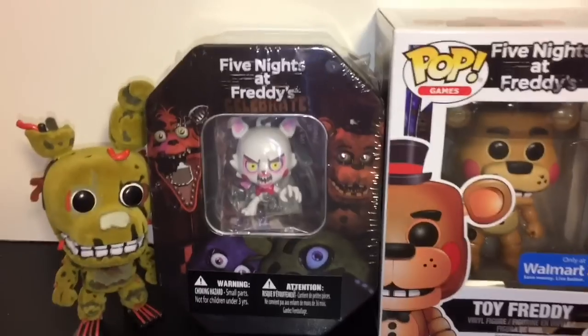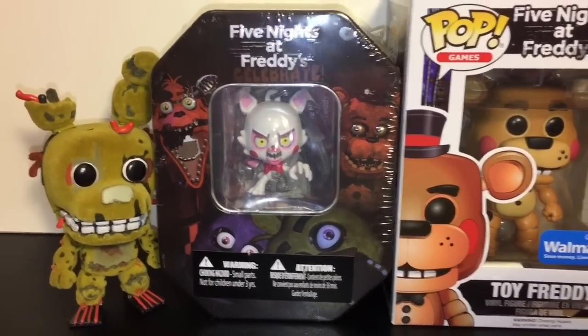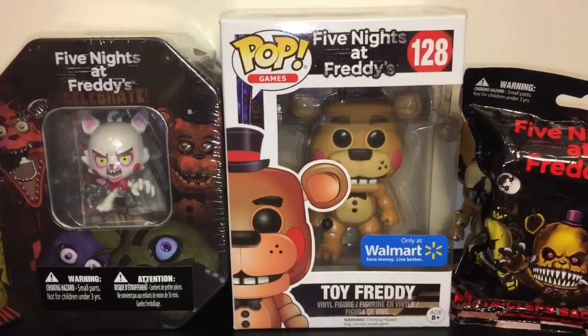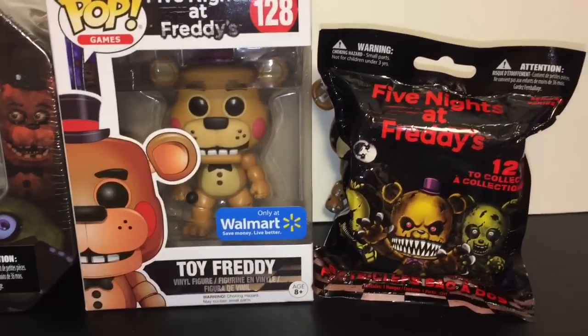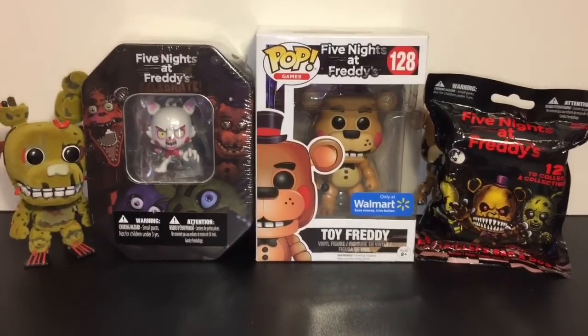Today I'm opening some Five Nights at Freddy's collectibles. I have this cool little tin set that comes with a keychain, some trading cards, and a dog tag. I have a Walmart exclusive Funko Pop, as well as a Series 2 little keychain. So let's go ahead and get started.